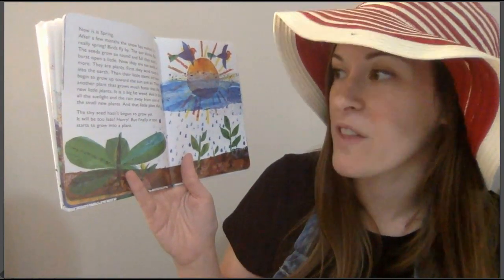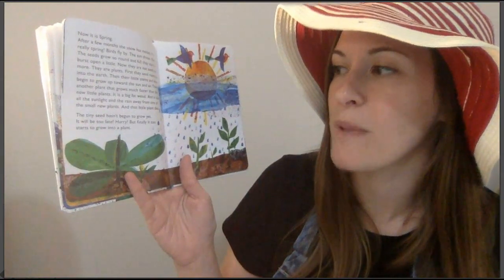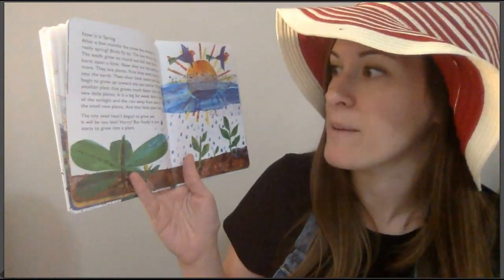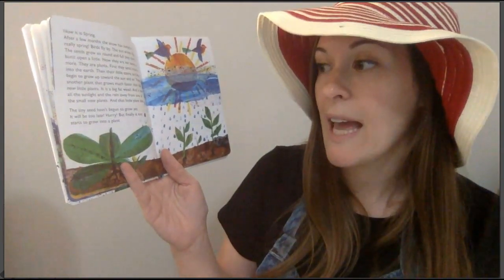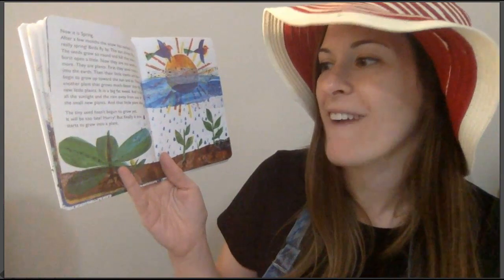There is another plant that grows much faster than the new little plants. It is a big fat weed. And it takes all the sunlight and the rain away from the small new plants. And that little plant dies. The tiny seed hasn't begun to grow yet. It will be too late. Hurry! But finally, it too starts to grow into a plant.